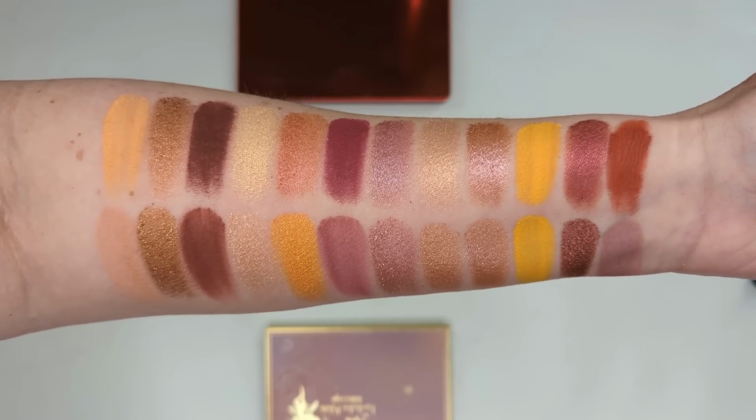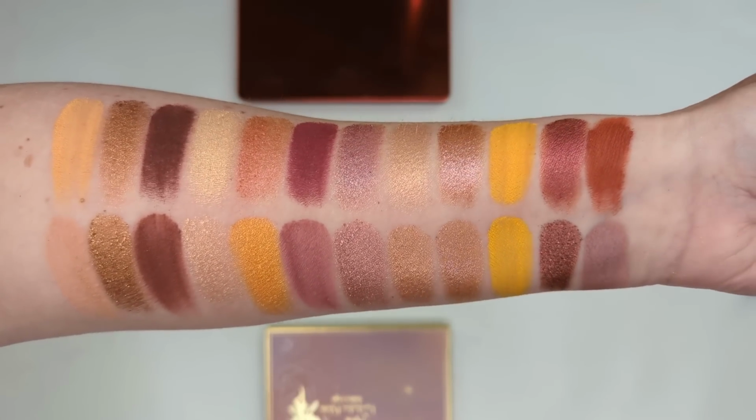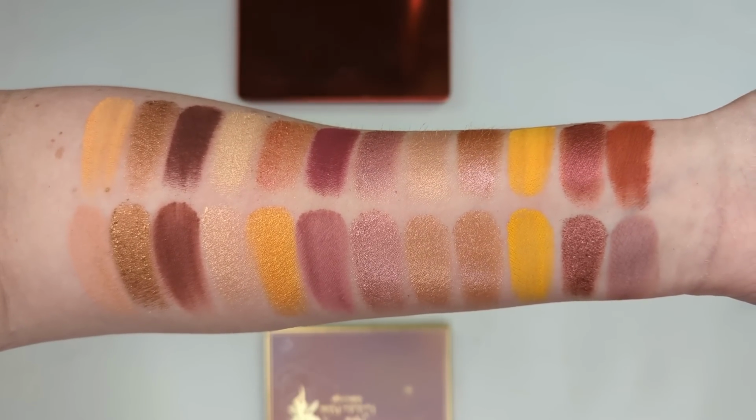I think if you have one, you definitely don't need the other one. I think the Alva palette is maybe just slightly lighter. There's some deeper shades in the Sunrise, but overall a very close color match. So yeah, you guys found me a dupe that I didn't even know existed. So that was a good one.